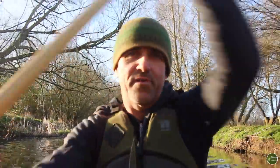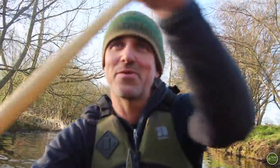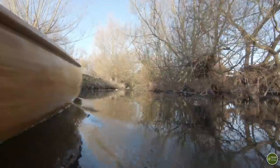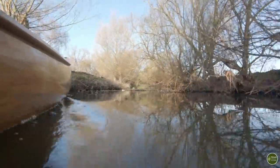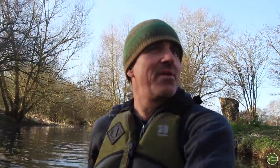I'm finally back out on the river today. I'm on the River Gipping in Suffolk. It's not very far from where I live, and it's a river that I hadn't actually heard of until earlier this week. I was thinking I'd like to get out for a paddle now that lockdown restrictions are starting to be eased a bit, and looking for a place where I hadn't been before, this river popped up. It flows between Stowmarket, a small town in Suffolk, and the port of Ipswich.